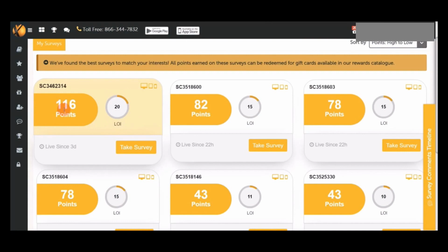Bonus number 3 would be that you make sure to finish 10 surveys, because once you complete 10 surveys, you're going to receive higher paying surveys. Surveys that will range anywhere from $3 to $5. So make sure that you complete 10 surveys first, so that you'll receive higher paying websites.